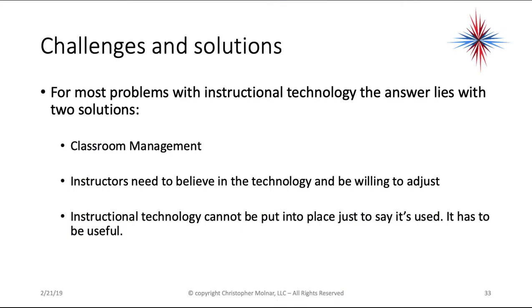For most problems with instructional technology, the answer lies with a few solutions. And that says 2, but it's actually 3. I added 1. Classroom management. How an instructor works with the students to manage the classroom atmosphere. And again, I'm going to say this again because there's an important concept in here. How an instructor works with the students to manage the classroom atmosphere.